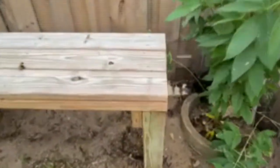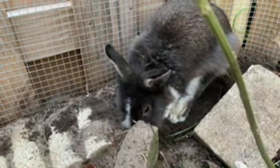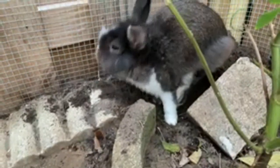Oops, Thumper loves the pigeon pee. In that hole. Started digging the hole. Nothing like getting the snout right down there. Digging that hole. Now this rabbit, once you start petting him, will just go nearly catatonic. He's such a tame rabbit.